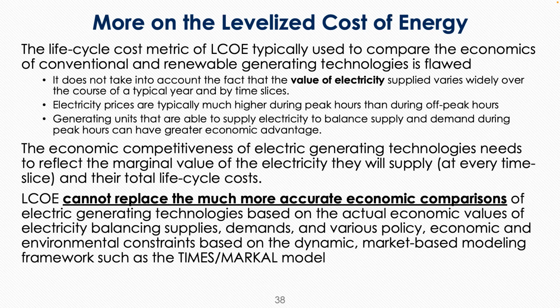One of the things that LCOE doesn't do, right? You're just dividing by all of the electricity produced, right? But the value of electricity produced at 3 o'clock in California is actually different from the electricity being produced at 9 p.m. in California, right? And so the value of that electricity varies over the course of the day and over the course of the lifetime of whatever asset that you're talking about. And so that is not captured in the LCOE.